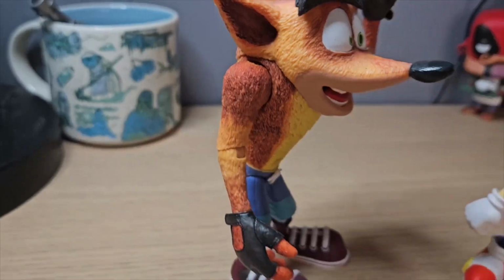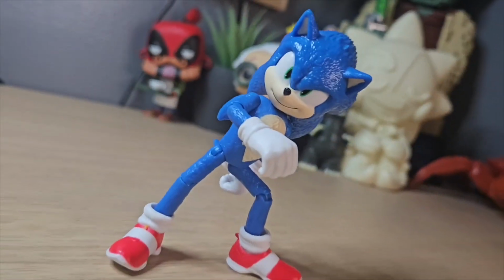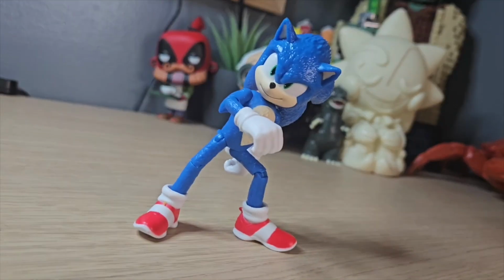So, did Jakks Pacific cook with these Sonic figures? Well, yes. Kind of. I think the mainline 4-inch figures are really well done, though they do have some issues. As a whole, these are really good, and the movie Sonic figures were a step in the right direction. Unfortunately, they kind of fumbled a bit with the Sonic movie figures, and the Sonic Prime figures all genuinely look really good, and I really wish I did get one, but I'm still not going to do that.